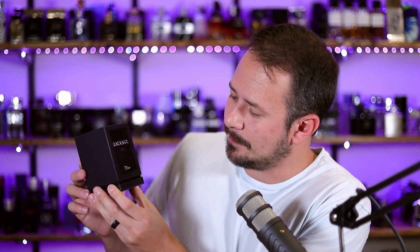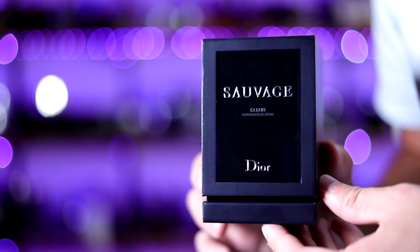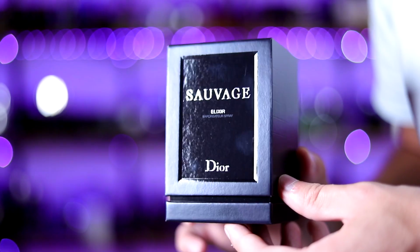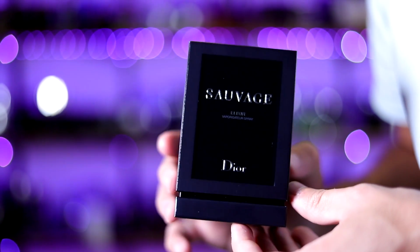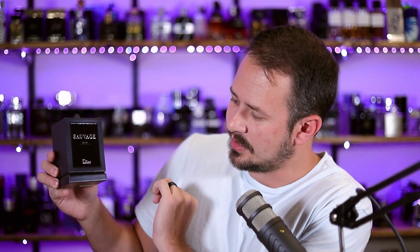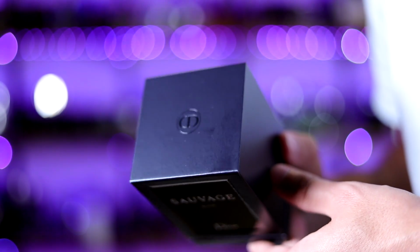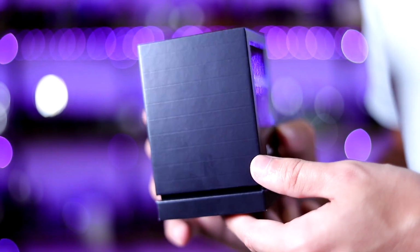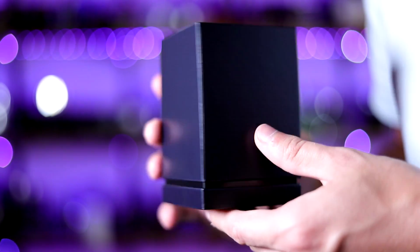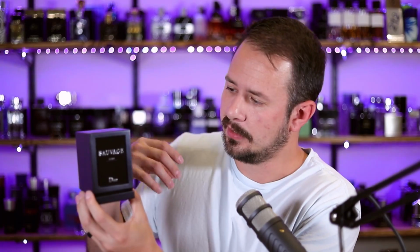All right, here we have the box and it is a little classier than all the other Sauvage releases as far as the box goes. Where it says Sauvage Elixir and Dior here, it's inset a little bit into the box. So it has this nice kind of viewpoint when you look at it. It looks really nice. At the bottom, 60 mils, 2 fluid ounces, Christian Dior logo up at the top. Nothing on the sides, nothing on the back. On the bottom, all your information. So you've got your ingredients there. You have your batch code, which is 1C05, and your barcode.